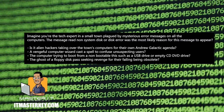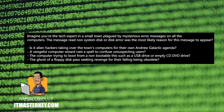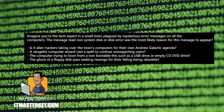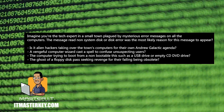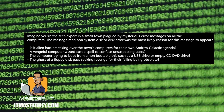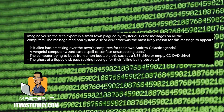All right, next question. Imagine you're the tech expert in a small town plagued by mysterious error messages on all the computers. The message reads "non-system disk or disk error." What's the most likely reason for this message to appear? Is it alien hackers taking over the town's computers for their own intergalactic agenda? A vengeful computer wizard casting a spell to confuse the unsuspecting users? The computer trying to boot from a non-bootable disk, such as a USB drive or empty CD/DVD drive? The ghosts of floppy disk past seeking revenge for them being obsolete.